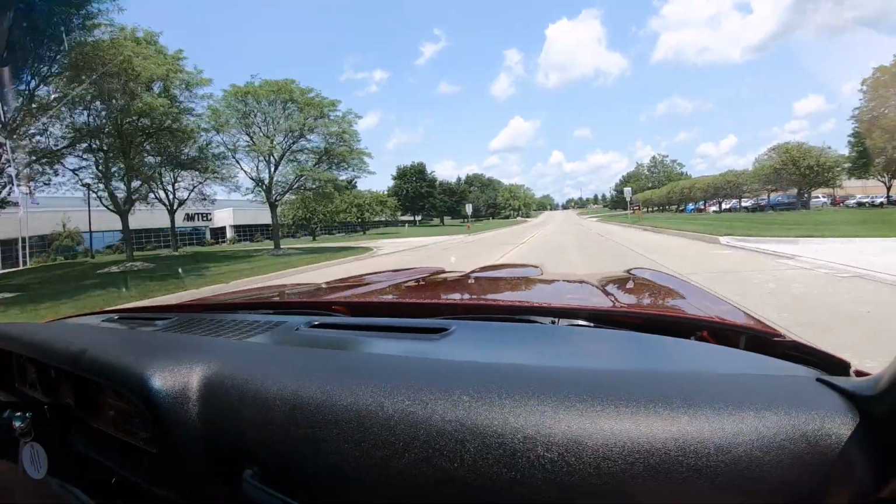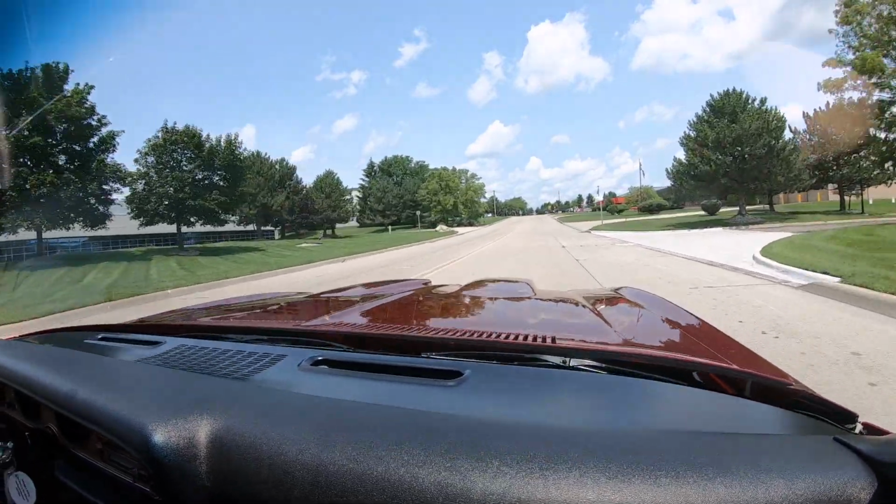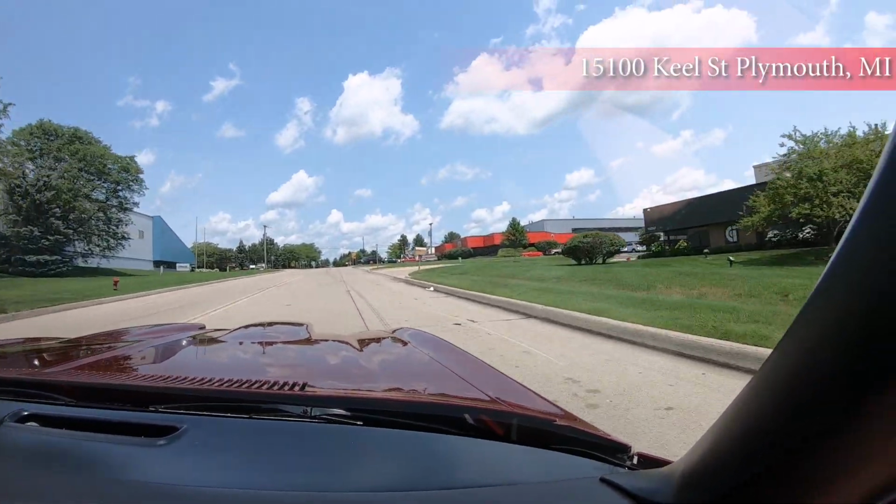You guys are in for a real treat. We're gonna get this back to the shop next, and we're gonna put it up on the hoist and show you the bottom. The bottom looks like the top of this car. Just absolutely phenomenal.